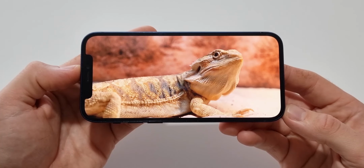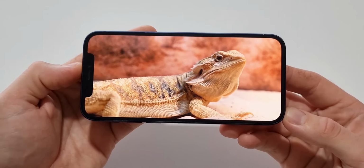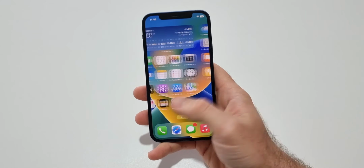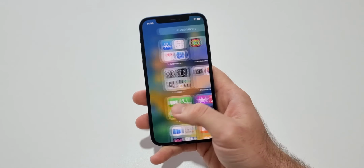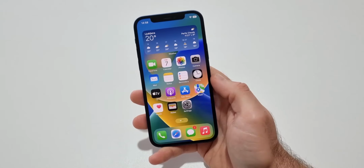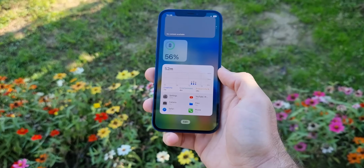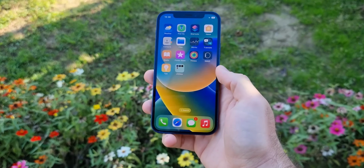It has the old notch, which is very wide, and it cuts so much content when using it in landscape. The refresh rate on this phone is only 60 Hz, and this might be a deal breaker for many people. To be honest, 60 Hz on iPhone is smoother than 60 Hz on an Android device, so personally I don't really care that this doesn't have a ProMotion display.